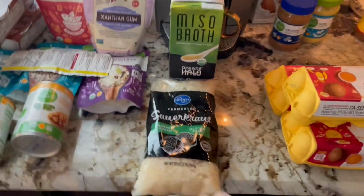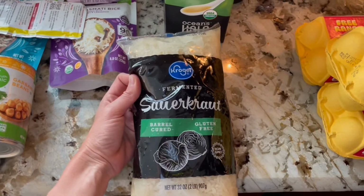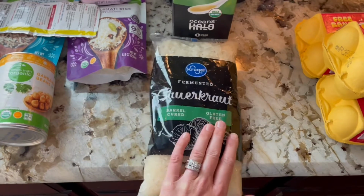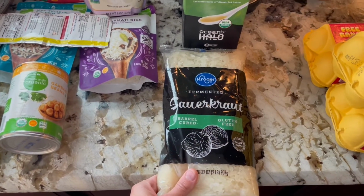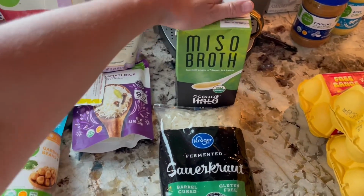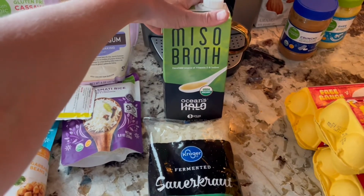All right, so my fermented options, I went with sauerkraut. I actually love sauerkraut. This is something that I know some people don't love, but you are supposed to be having a fermented serving 3 times a week, 3 days a week. So I also got the miso broth. Miso broth is something that I really like when I go to the Japanese restaurant.